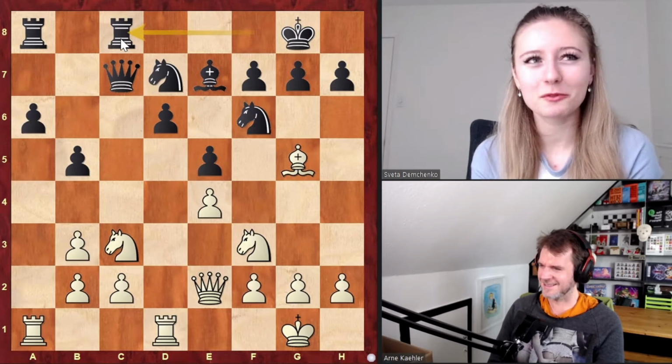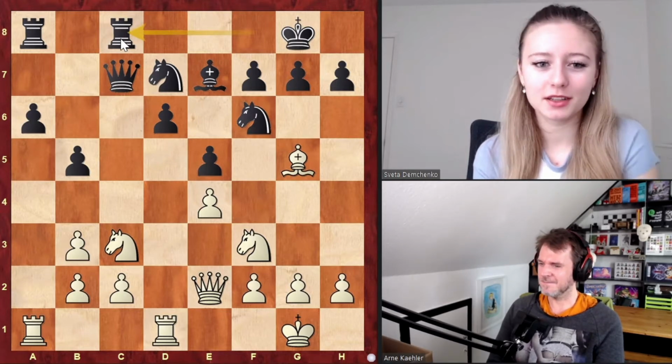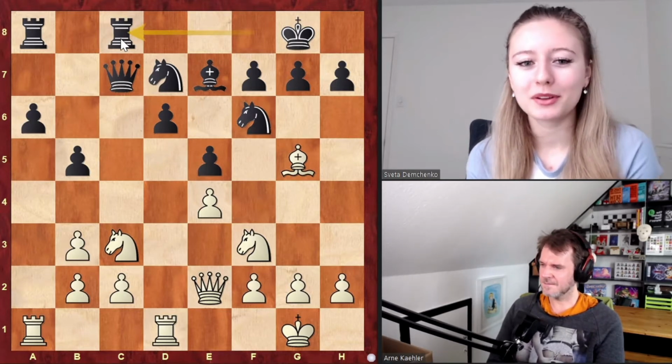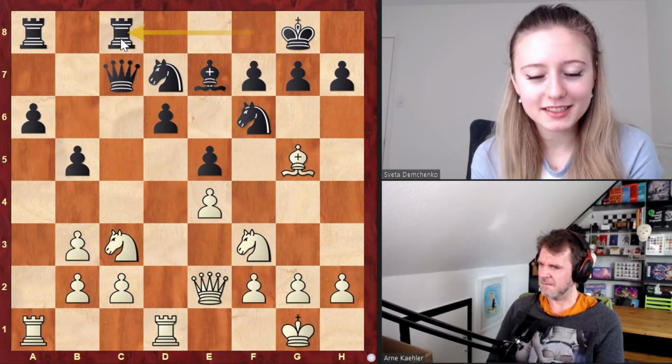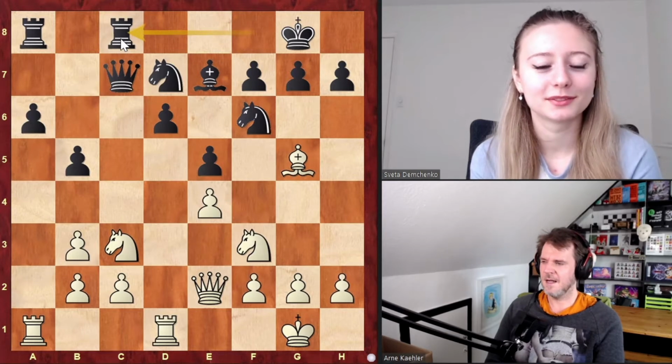Okay, so that's what happened on the next turn. Oh, okay. It's a good strategic idea. But right now, it's not about the bishop. So is it the knight on F3? It is the knight on F3, but where should it go?